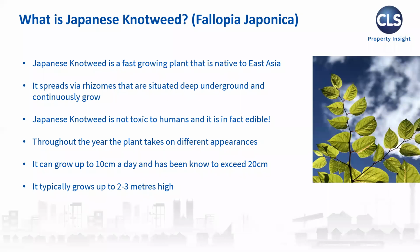And this is something, for those of you that even if you don't have it present in your properties, and obviously most of you will not, it's worth drawing your client's attention to what this plant actually looks like in the event that they're actually going around and looking at different times of the year, whether it's that sort of dead period during autumn and winter or the growing period in spring and summer.